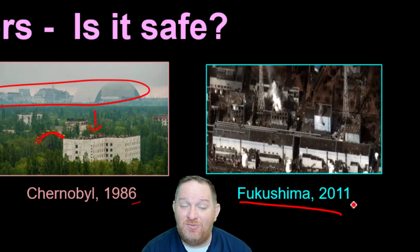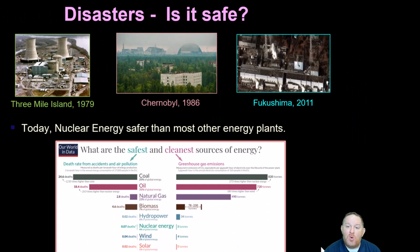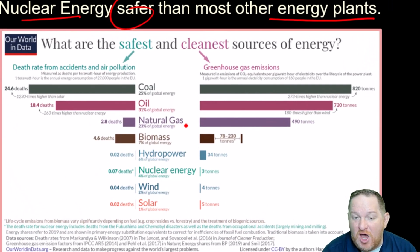So is it safe? Well, we've had three kinds of disasters, but what we have to do is put this in perspective. Okay, so despite all of these things, we have to really look at the data. What we know is that today, nuclear energy is safer than most other energy plants. And this chart down here is really interesting. It does a good job of showing the safety of some of these, and it uses the death rate measured as deaths per terawatt of energy production.